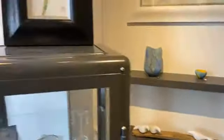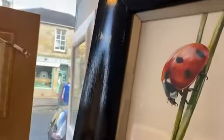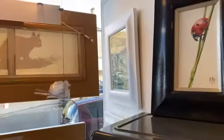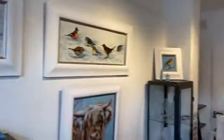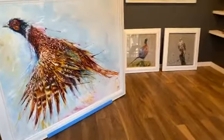And then lastly we have High Wire, which actually sold about half an hour ago. Very simple. You've got to love a ladybird. So I think that's it. And we're quite pleased that we managed to achieve this and cover all the mess.